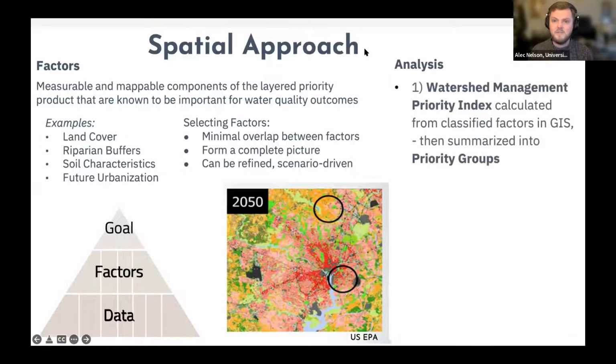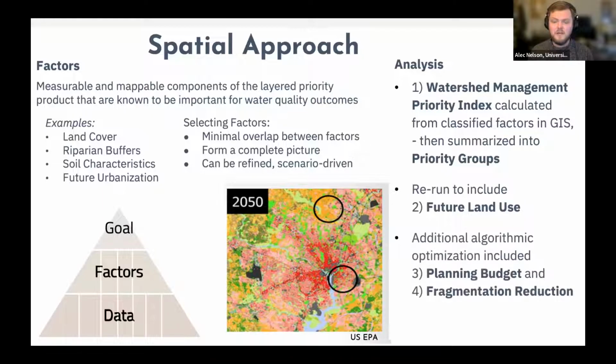In terms of the analysis, we conducted what's known as a watershed management priority index, where we classified each of the layers and calculated a weighted sum of the locations of each of these classified priorities. We then summarized this into priority groups based on natural breaks in the data in order to see where the highest priority areas are quite easily. We then reran this analysis to include future land use. That was our second analysis objective. And then finally, we developed a novel algorithmic optimization method, which allowed us to include analysis of planning budget and of fragmentation reduction. And I'll show you each of these today.